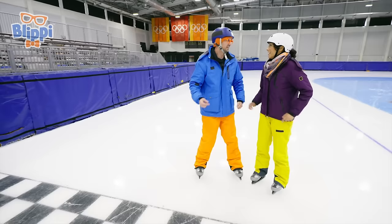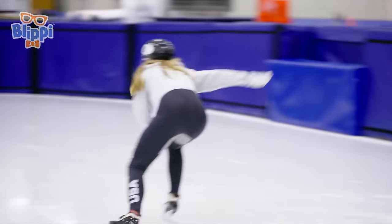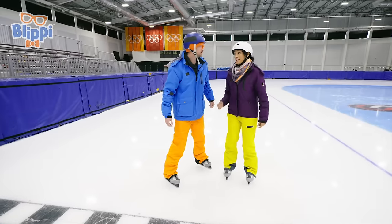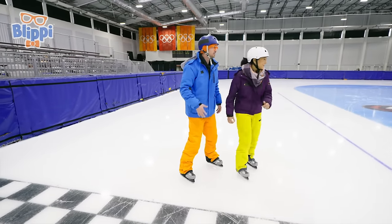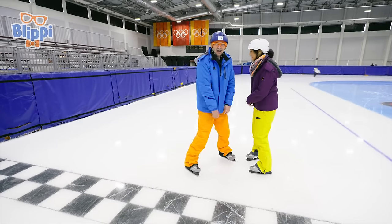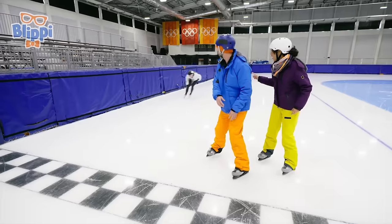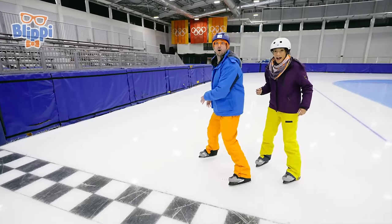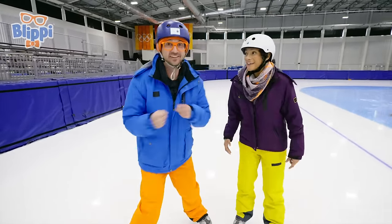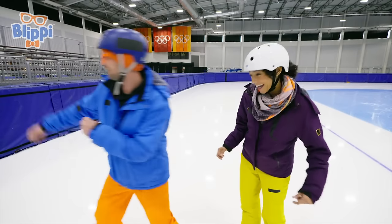Let's watch her for one lap. Yeah. Wow. She's going so fast. So fast. I wish I could go as fast as her. Yeah. Well, maybe with a lot of practice, someday you will, Meekah. Oh, thanks, Blippi. Here she comes. Whoa. She's amazing. Yeah. Shall we go get something healthy to eat? Yeah, let's do it. All right, let's go.